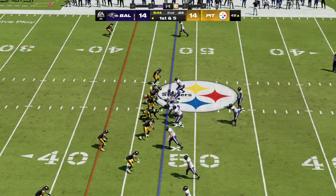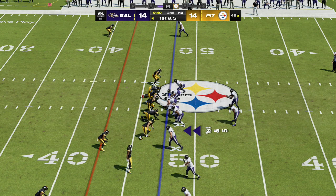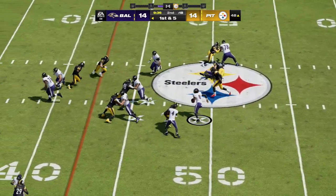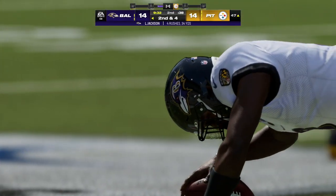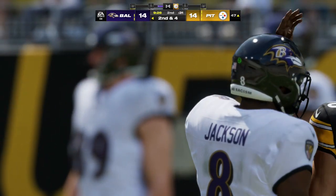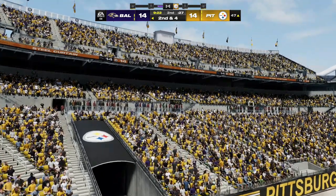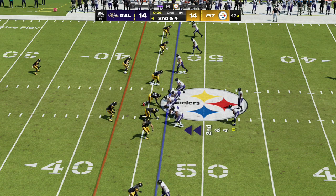So a 1st and 5 now after the 5-yard penalty from the neutral zone infraction. Jackson options out left, and they'll get this just to the 47, a 1-yard gain. And if you like defensive football, focus on the defensive end on this play. He does everything exactly right. Reads the play and makes sure he spills it for a small gain. This 2nd and 4.